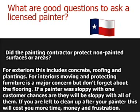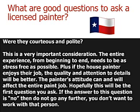If a painter was sloppy with one customer, chances are they will be sloppy with all of them. If you are left to clean up after your painter, this will cost you more time, money, and much more frustration. Were they courteous and polite? This is a very important consideration. The entire experience, from beginning to end, needs to be as stress-free as possible. Plus, if the house painter enjoys their job, the quality and attention to detail will be much better. The painter's attitude can and will affect the entire paint job.